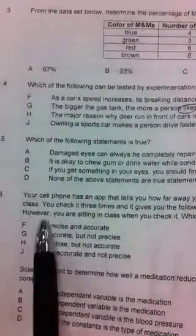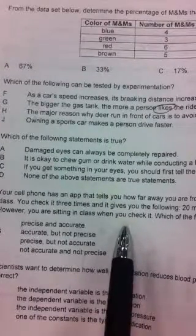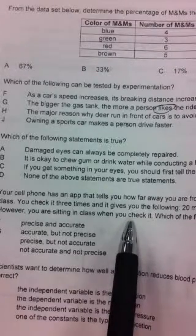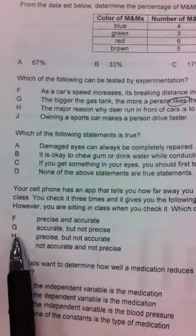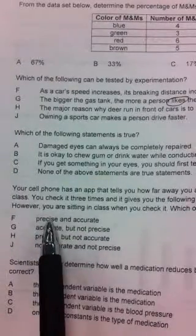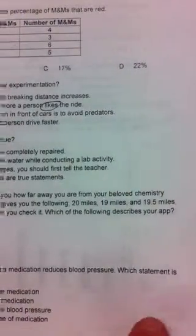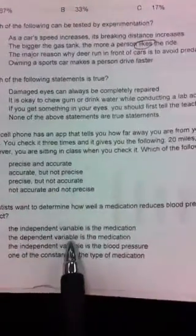However, you are sitting in class when you check it. That means that you are not 20 miles away or 19 miles away or 19.5 miles away. You're in class when you check it, so it's not accurate. So it's precise, but it's not accurate. Correct answer is H. If you missed this one, it's probably because you didn't read and understand what you were reading. But again, precision is how close the measurements are to each other. These are precise. Accuracy is how close it is to the correct value.